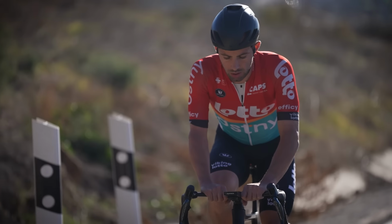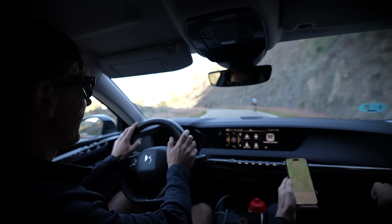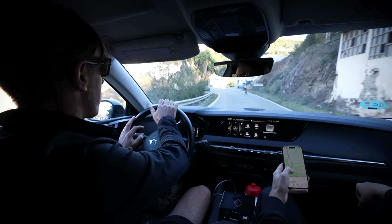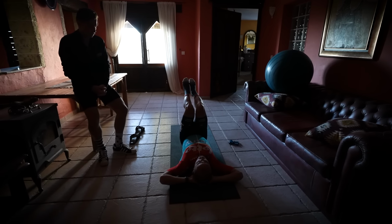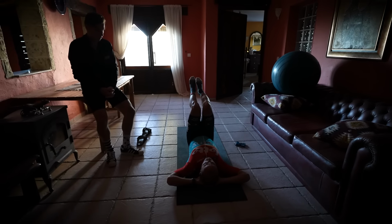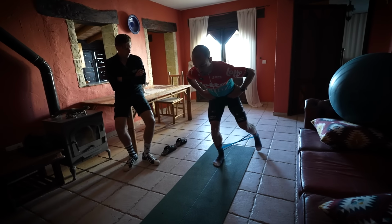Pips is out, just started his easy ride. Always a little bit stressful for us trying to catch him. Very interesting this morning watching his pre-ride warm-up routine. This isn't a guy who just rolls out of bed, throws on his shoes and goes out the door. He's got a lot of core stability exercises and activation exercises that he does. And he was telling us he does them every day.